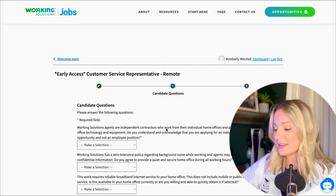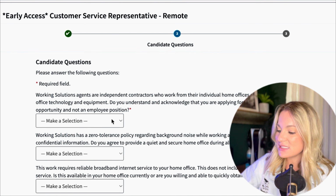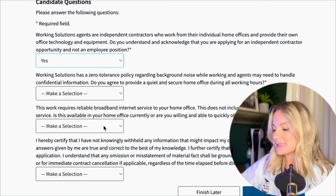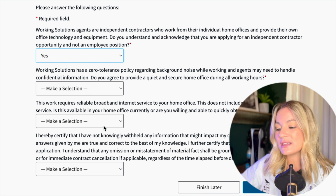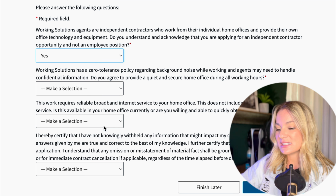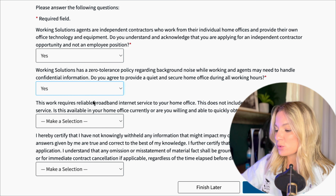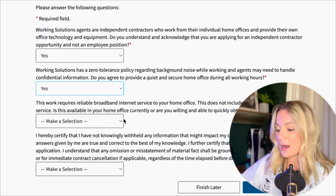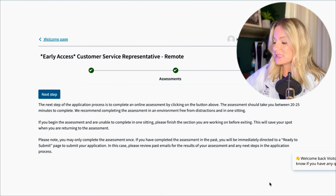Now here we are on the candidate questions. So they're going to ask you some questions. Working Solution agents are independent contractors. Do you understand? Just go through here, read these. It's going to say, do you understand? Zero tolerance on background noise while you're working. You know, agents need to handle things with confidential information. Do you understand? Yes. This work requires reliable broadband internet services to your home office. It does not include mobile or public internet. Do you understand? Yes. Now you're going to hit submit. And this is the next step.